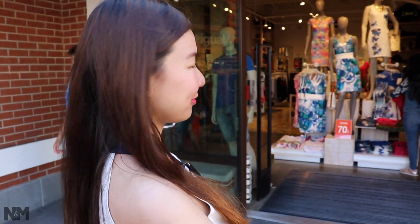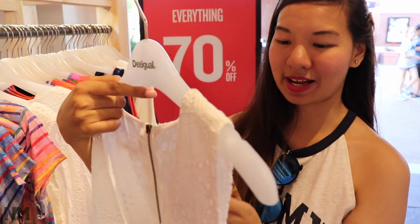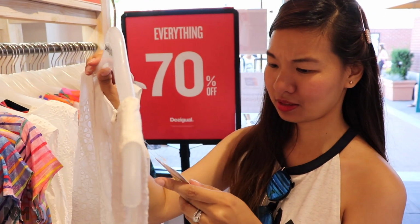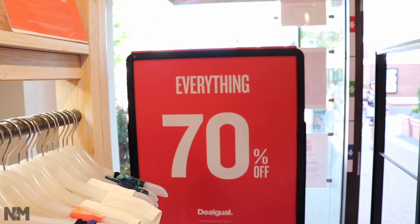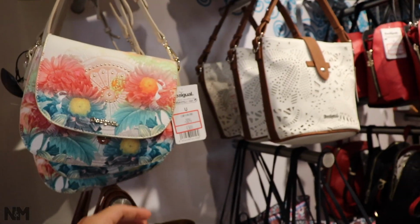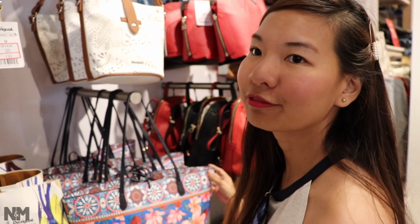70% off. I think they specialize in women's dresses. This dress is $189, less 70 off. It says 30 off. Maybe it's just not marked properly, but it says everything is 70% off. These are cute bags. Look at this. It's $88, less 70% off. Although it says 30% off here, their design is very floral and colorful. Most of their stuff isn't marked properly. It just says 30% off. Remember to check with the sales rep.